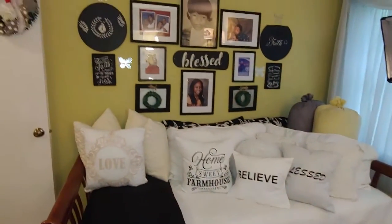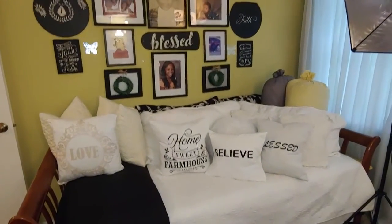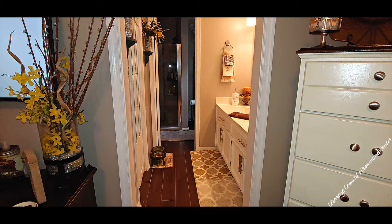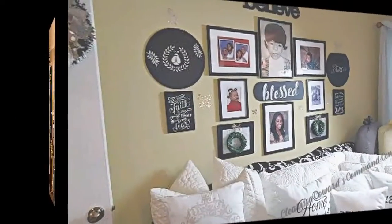And I showed you guys my gallery wall a while back, and this is the day bed. And most times I try to sit there to do my videos. So we're going through, and guys, that's it. I hope you guys have enjoyed my little tour of my upstairs area.